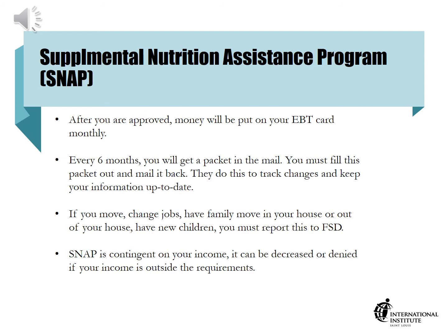FSD requires everyone to fill this out so they can track any changes you may have had and keep your information updated. It is important to remember that if you move, change jobs, change income, or have new children, you must report this information to FSD. SNAP is contingent on your income. It can decrease or be denied if your income is outside of the federal requirements.